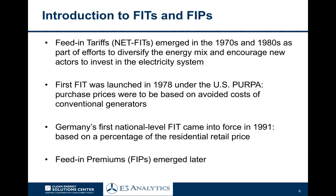So in the 1980s, a few countries in Europe started to pick up on this and realize that this is something that they could do as well. There were a few sub-national attempts to introduce feed-in tariff-like policies in countries like Spain, Germany and Switzerland. And Germany was the first at a national level to introduce a FIT in 1990, which entered into force in 1991, shortly after the Berlin Wall came down.